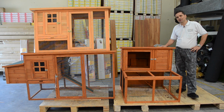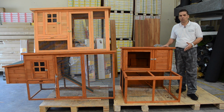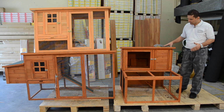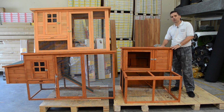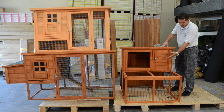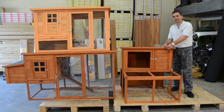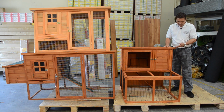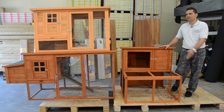Now, we get asked a lot of questions about these products. One of the questions we get asked is, are these products waterproof? And yes, they are. Firstly, the roofs on these products have an asphalt roof, so it's completely waterproof and does not allow any water to penetrate through into the surface below. The timber is Chinese fir. It's a plantation timber, and it is treated for external use, so you can use these products externally.